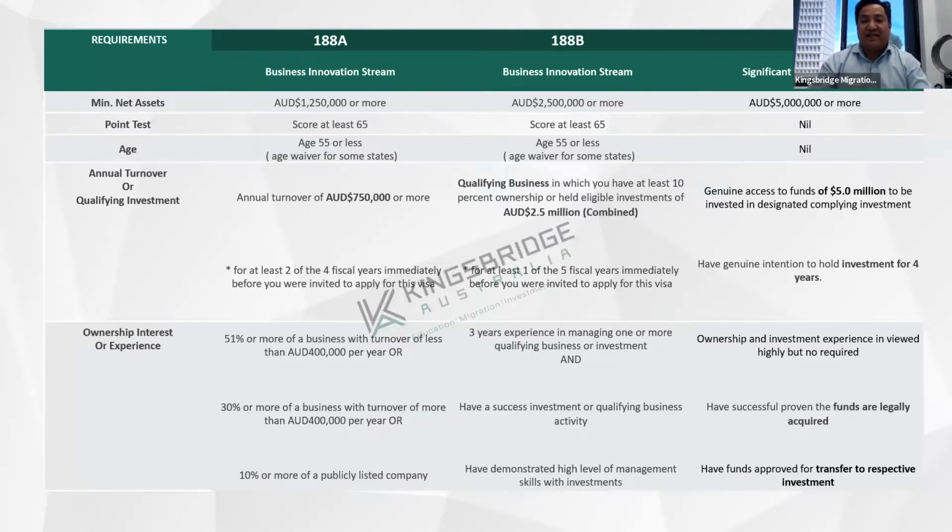65 points relatively easy. You need to be under the age of 55, and there's an opportunity for you to get an age waiver for states such as Western Australia. But should you actually get an age waiver, you would actually need to pay 50% more and invest 50% more. Not pay application fees, I do apologize, but you need to contribute 50% more, okay?